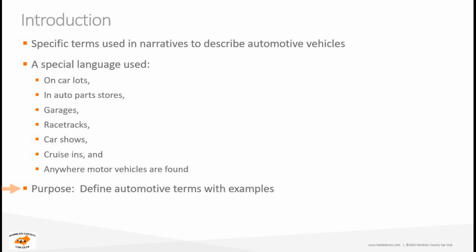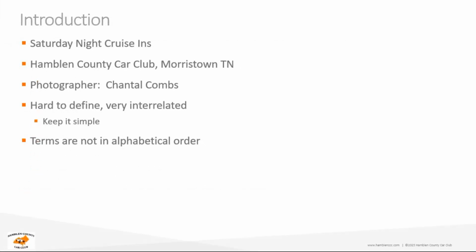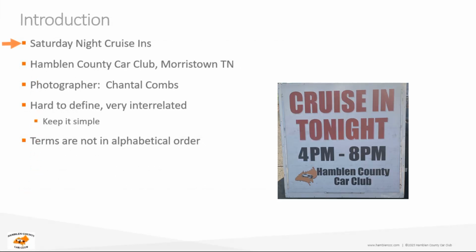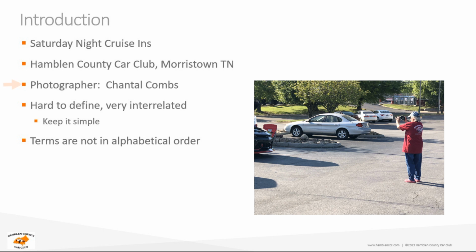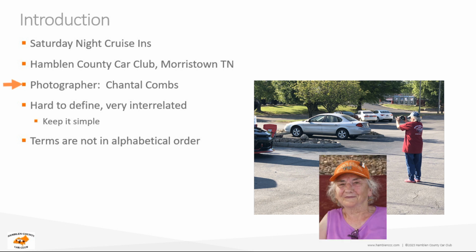In this video series, we will define some of the common terms, and show examples from our extensive library of visual content. After all, a picture is worth 1,000 words. Photos used are from Saturday night cruise-ins hosted by the Hamblen County Car Club in Morristown, Tennessee. Most of these photographs were taken by our club photographer Chantal Combs.